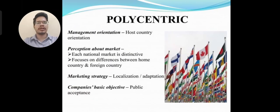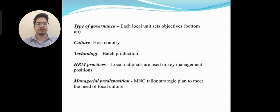So let's see what polycentric is. The management orientation for polycentric is host country orientation. The perception about the market is that each national market is distinctive. The focus is on differences between the home country and the foreign country. The marketing strategy is localization and adaptation. The company's basic objective is public acceptance. In governance, each local unit sets objectives, bottom up. The culture is the host country's, and the technology is batch production. In HRM practices, local nationals are used in key management positions. The managerial predisposition is that the MNC tailors its strategic plan to meet the needs of the local culture.